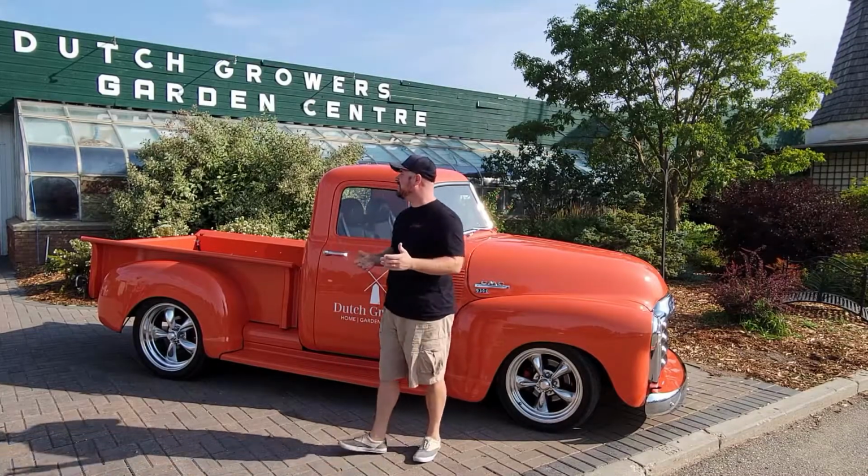I've got a special treat today. Behind me is a gorgeous 53 GMC truck. Resto modded, it's beautiful, but you can see I'm at Dutch Growers in Saskatoon and we're gonna meet the original owner of this truck and the guy who owns it now, and we'll talk about what he's done to it. But we gotta talk to somebody who was there when it rolled right off the showroom floor and a bit about what he's used it for. So I'd like to welcome Arie and Audrey Vanduyvendyk, the original owners of this 53 GMC here. Come on over, guys.